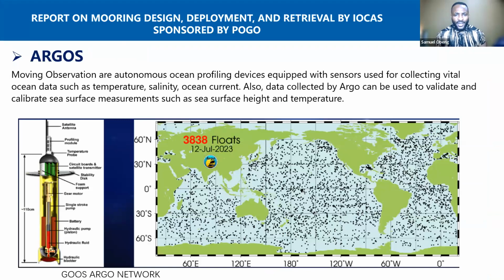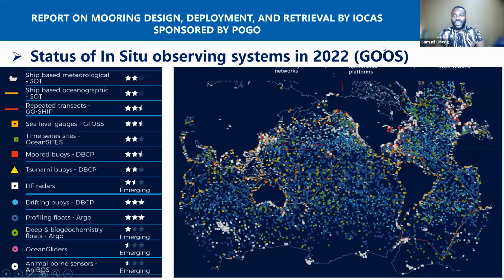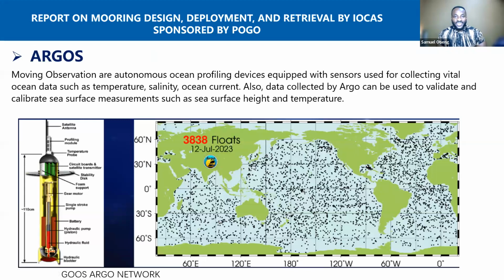So these are the Argos. Argos are moving observation and autonomous ocean profiling devices, which are equipped with sensors for collecting vital ocean data such as temperature, salinity, and ocean current. Also, data collected by Argo can be used to validate and calibrate ocean surface measurements such as sea surface height and temperature. This picture here is as of 12 July 2023, the GOOS Argo network. This is the in-situ Argo network that we have, and these are autonomous ocean profiling devices. They are very crucial. They help in measuring ocean temperature, ocean salinity, and ocean currents.